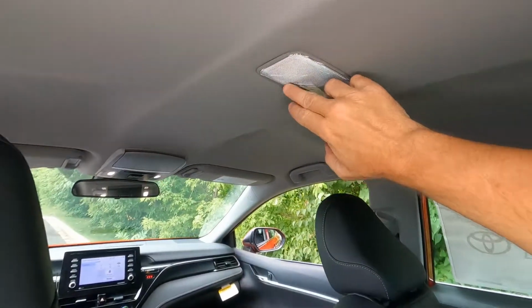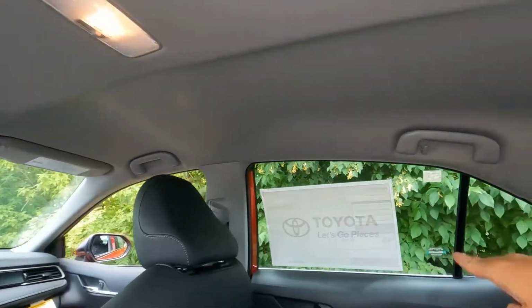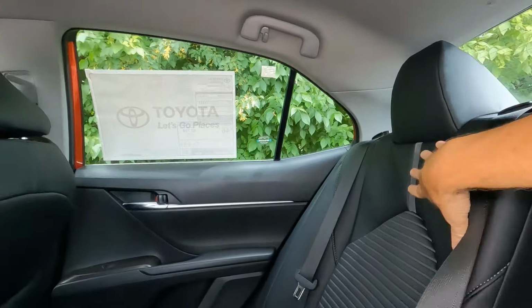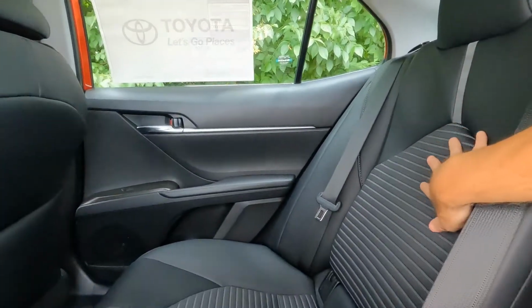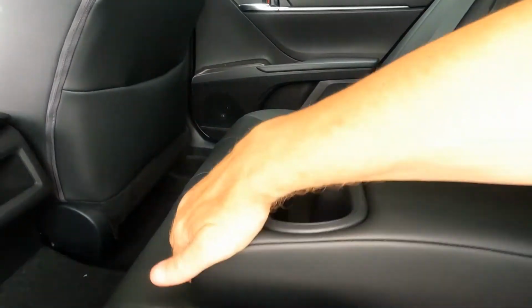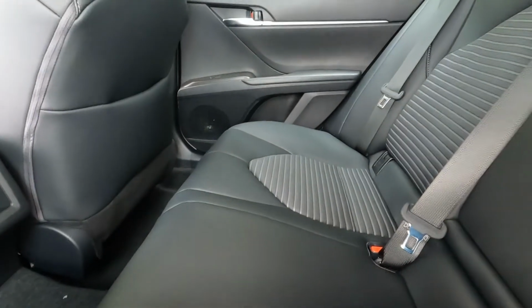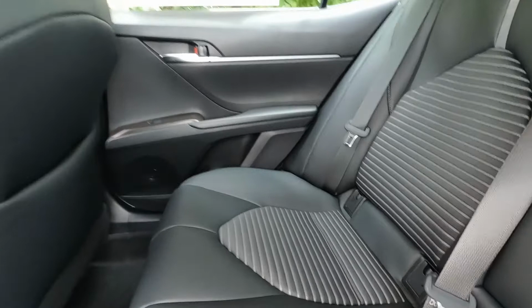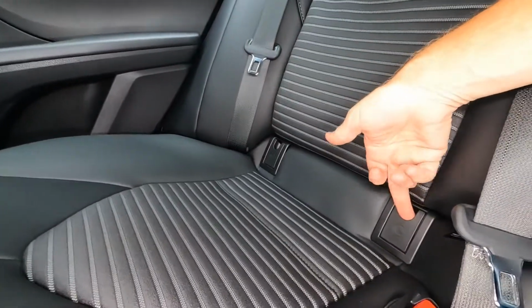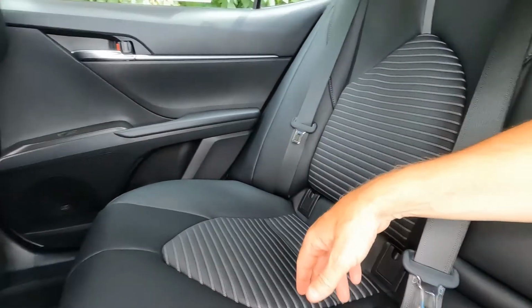There's an overhead light right here, overhead passenger assist, coat hooks back here, three seat belts, same fabrics with the cloth and the racing stripes in the back seat. The armrest here has two cup holders. Fold that up out of the way, and you've got room for three. And then there's also child safety anchors back here, so if you need to plug in child safety seats, you can do that, no problem.